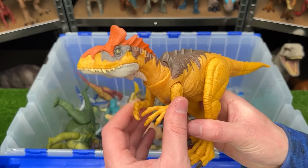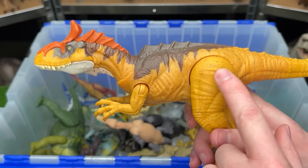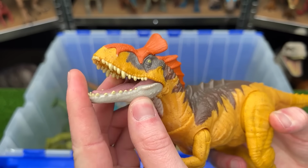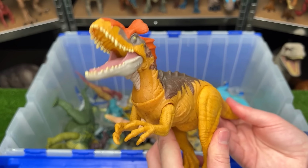Alright, here's another carnivore. This is a Cryolophosaurus figure, and this version is the yellow one with the brown coloring and the huge crown on the top of its head. And with this figure, although you have to open and close its mouth manually, you can still use the tail to move its neck around.